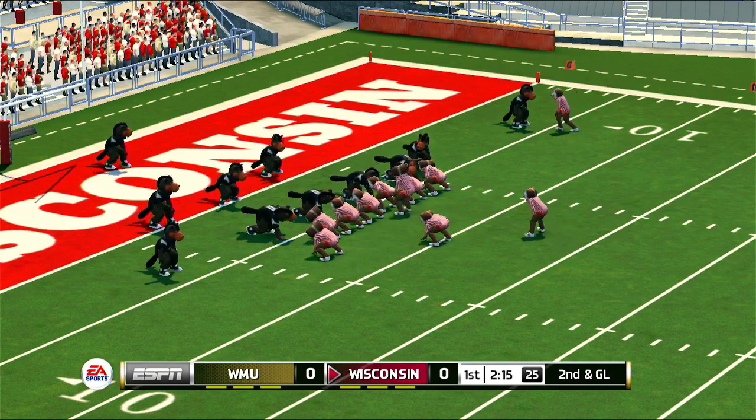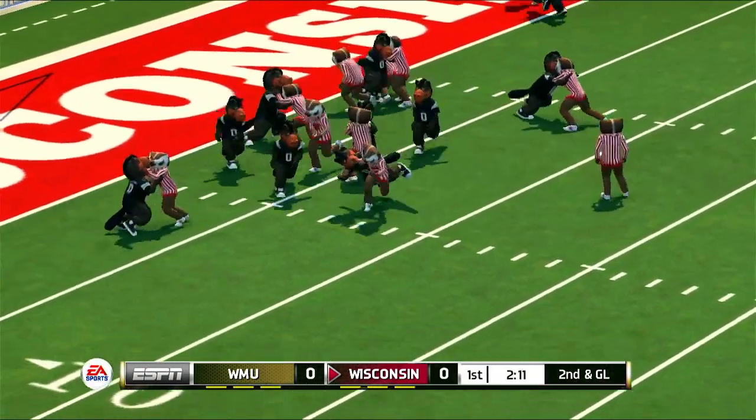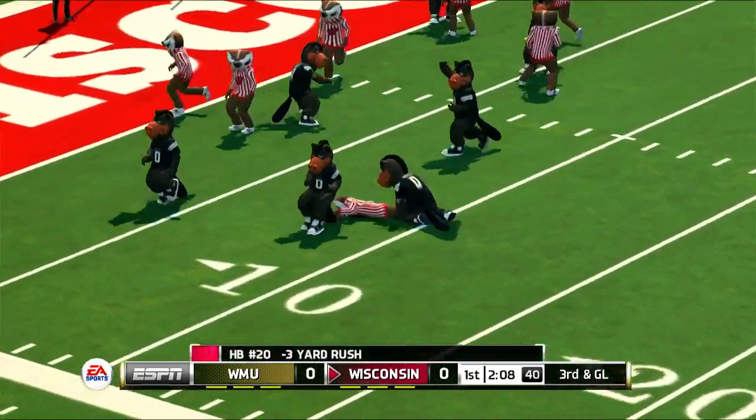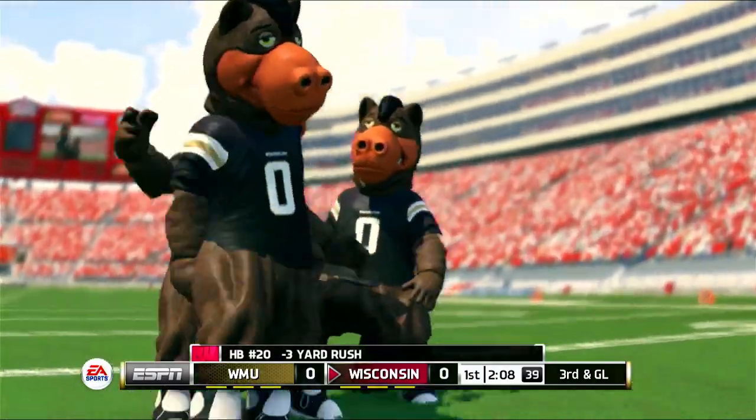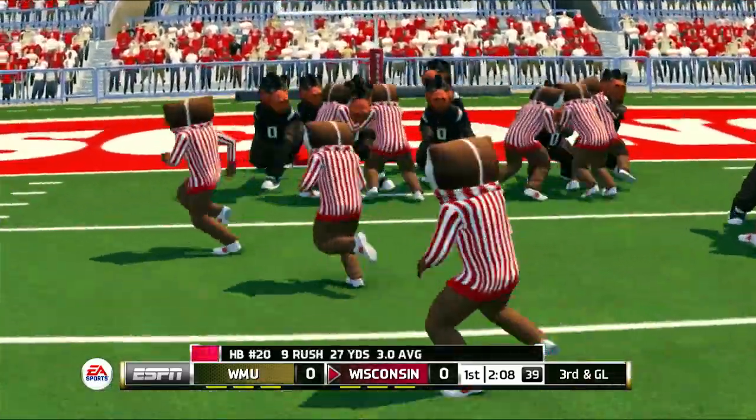Mike 51. Red, 2, and go! Run! Hands off to the left, and they wrestle him down behind the line. Loss of 4 yards on the play. That makes it 3rd and goal.